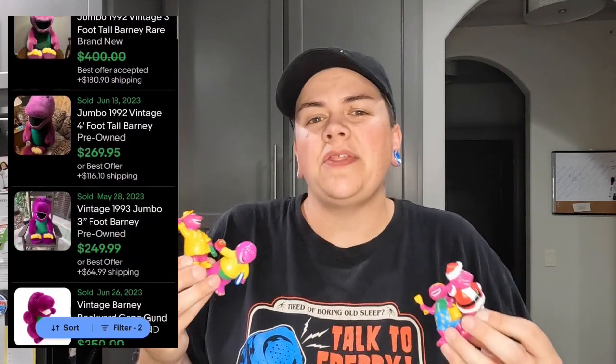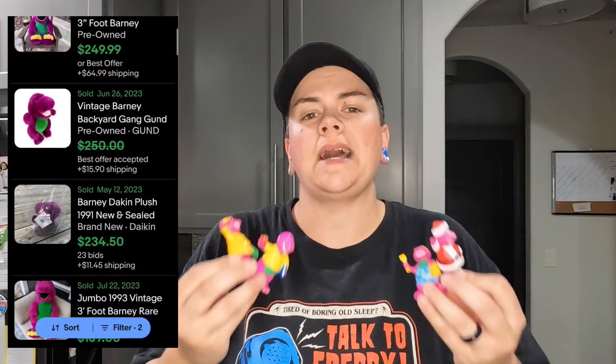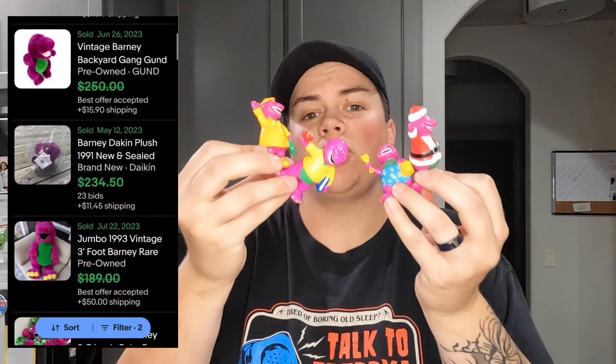Some of it doesn't sell for as much as others, like everything else, but you'd be shocked if you can find some of the original, like 1989 or 1988, I think it is, Barney plush. Those can go for hundreds of dollars, so make sure you keep an eye out for those. So glad to see those go for $15.30, even on an offer. It's a great deal on some little PVC figures.